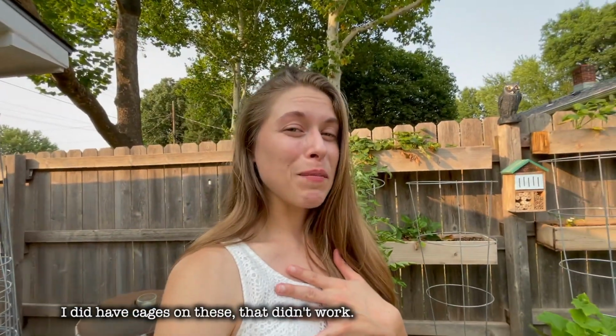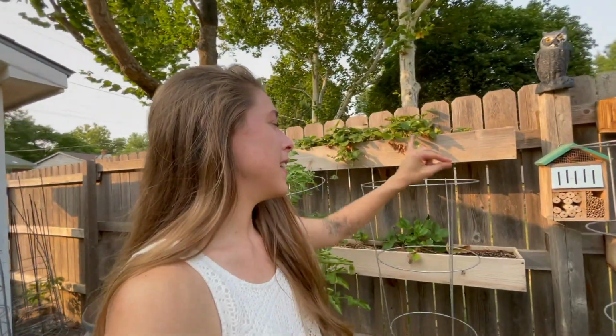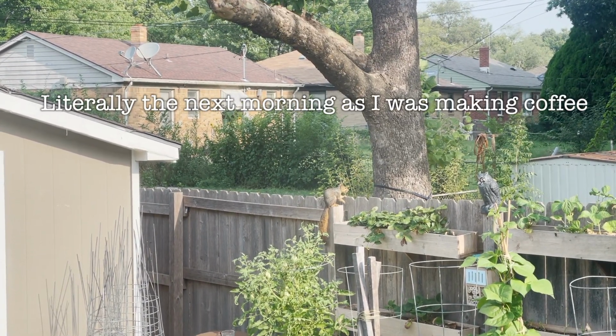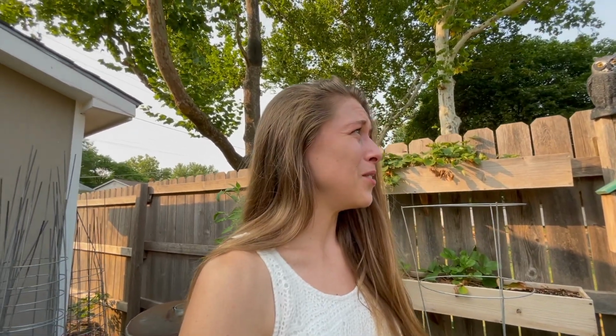Honestly, they probably would have produced, and they have been producing. It's just I'm not reaping the benefit of any of the things that are being produced because squirrels live in these beds. I catch them in these beds every morning, stealing something, digging in something. I'm sure I'm gonna find a walnut or a pecan or something in these. But I did go ahead and do something that I really don't know is going to do well or not, especially now because these beans are starting to go crazy.